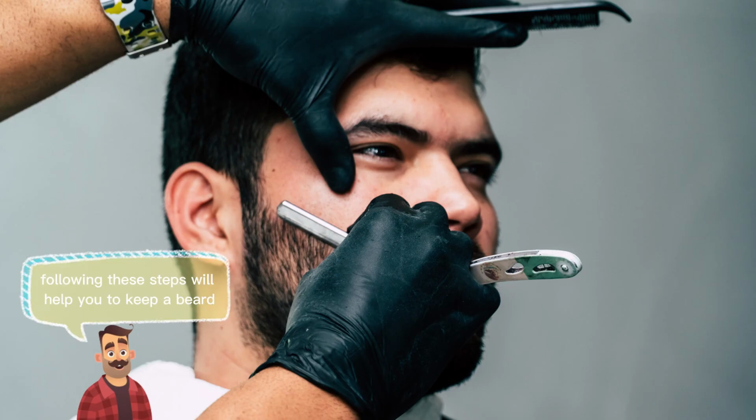Following these steps will help you to keep a beard that is both stylish and healthy. Just remember, you need to be patient and consistent in order to see the best results.